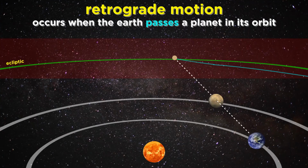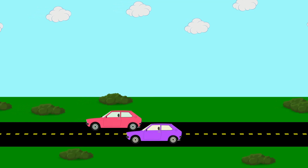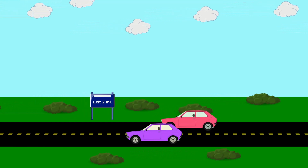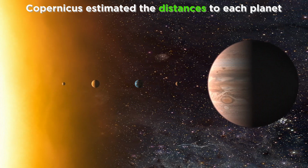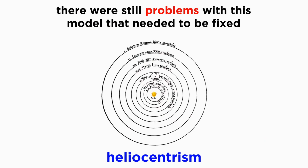As we pass by Mars with a greater angular velocity, there is a moment where it appears to move backwards, just like when you pass a car on the highway and it appears to you to be moving backwards, given its slower velocity. Copernicus even estimated the distances from the Sun to each planet with great precision, using some ingenious geometric calculations. But there were still some issues to iron out.